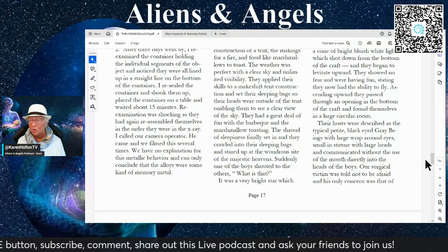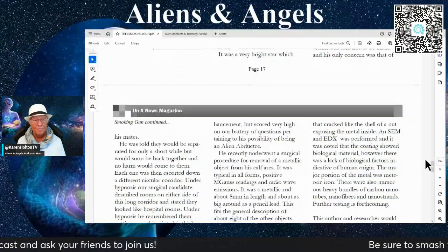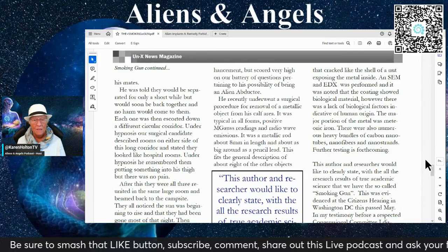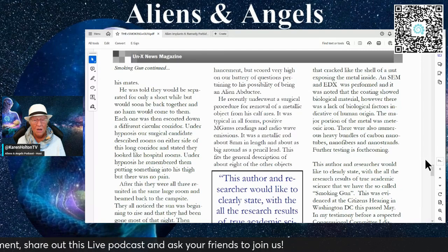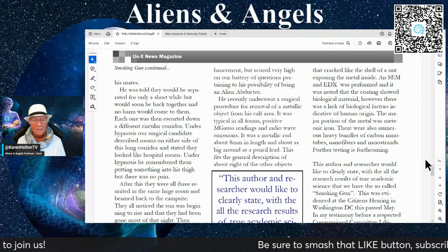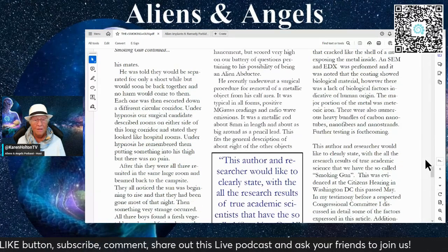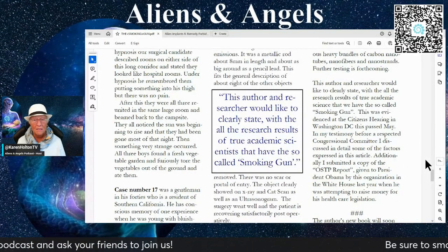Our surgical victim was told not to be afraid, and his only concern was that of his mates. He was told they would be separated for only a short while, but would soon be back together and no harm would come to them. Each one was then escorted down a different circular corridor. Under hypnosis, our surgical candidate described rooms on either side of this long corridor and stated they looked like hospital rooms. Under hypnosis, he remembered them putting something into his thigh, but there was no pain. After this, they were all 3 reunited in the same large room and beamed back to the campsite.